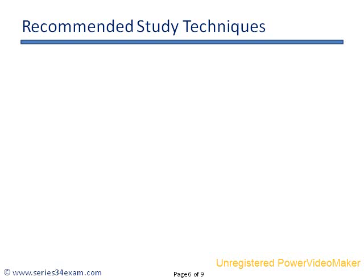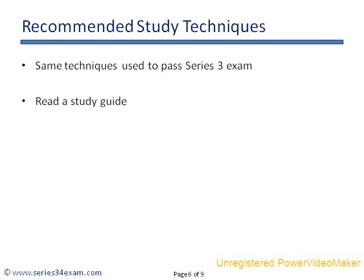With that being said, basically my recommended study techniques are listed here below. When you've taken the Series 34 exam, you are most likely going to have taken the Series 3 exam prior to taking this. And so you're already going to know how the FINRA exams work, how to study for the exams, and how to pass the exams. And if you pass the Series 3, then you should know that the Series 34 is going to be much easier, but you're still going to use the same techniques you used to pass the Series 3 exam to pass the Series 34 exam.